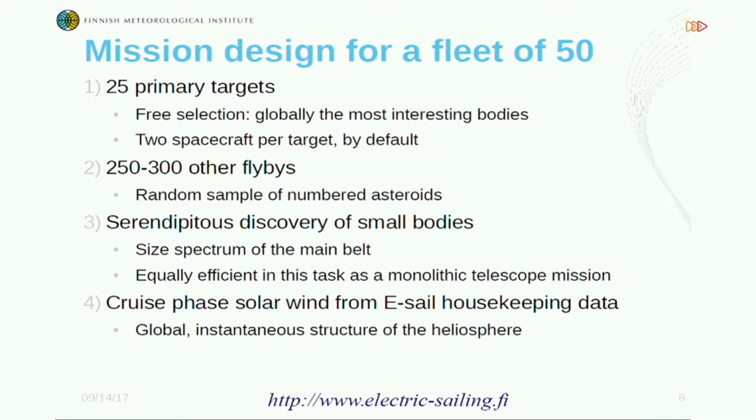The primary targets can be selected freely, so they can be globally the most interesting bodies in the solar system, in the main belt. And then we also, during the cruise phase, when we do this optical navigation, as a byproduct, we also discover many small asteroids, and this data will produce the number density of small bodies in the main belt. And this is a currently unknown parameter, and it's an important parameter because this population is the source population of near-Earth objects.